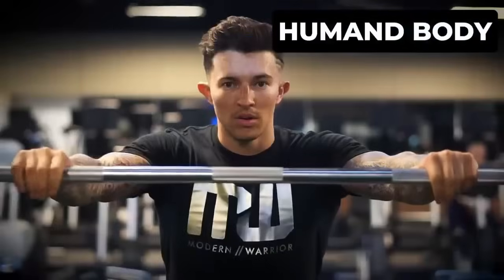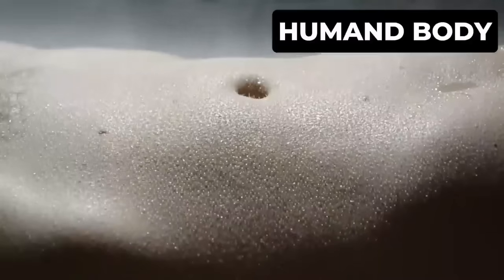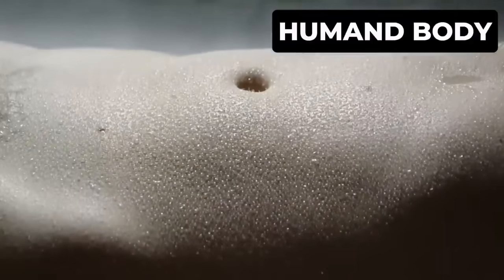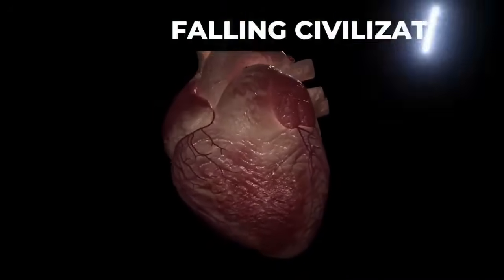The human body generates enough heat in 30 minutes to boil 0.13 gallons of water. In contrast, the heart can create enough pressure to spurt blood 29.5 feet away.